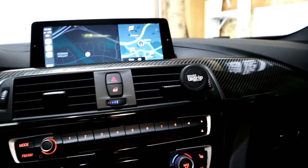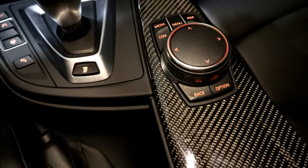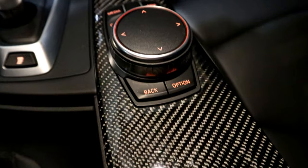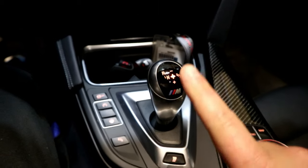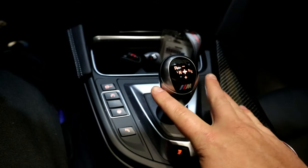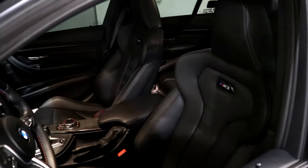The interior is all leather with carbon fiber accents everywhere. Again, the carbon fiber is incredible. The vehicle is equipped with a 7-speed DCT transmission, so this took a little getting used to because there's no park button. You leave it in gear, you push the start-stop button, and it goes into park mode all by itself.